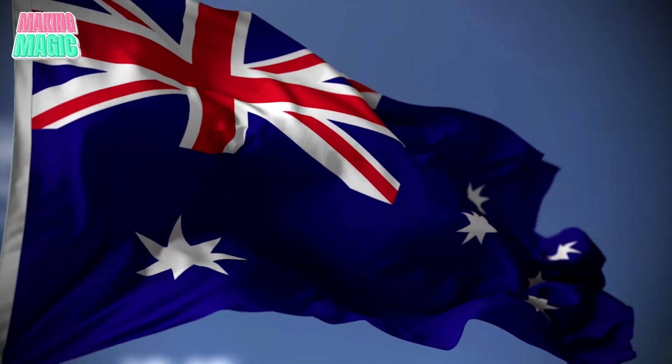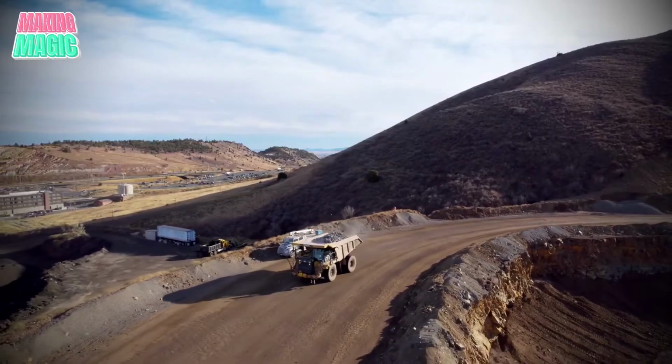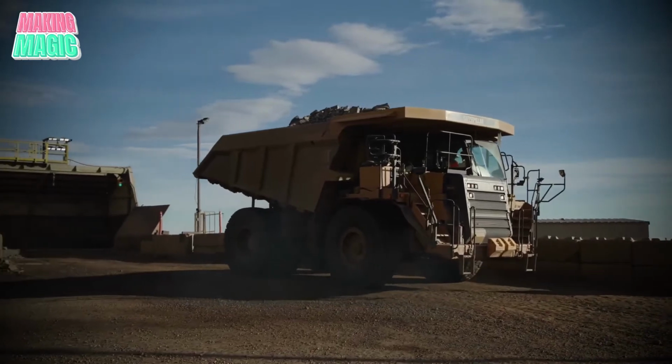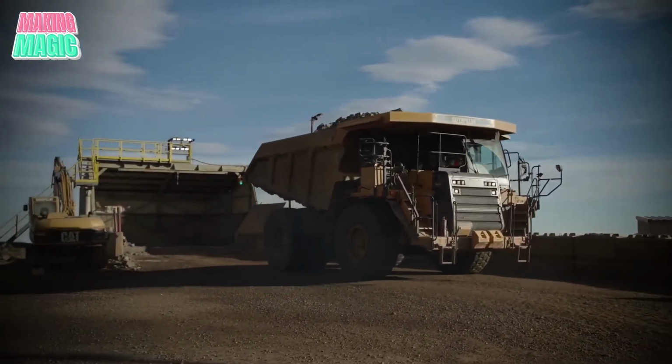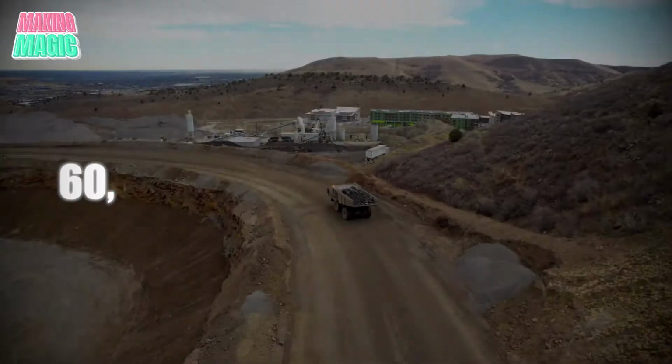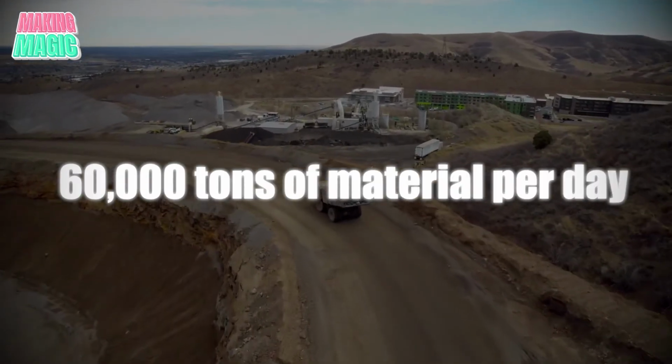Rounding out our top 3 is Australia. With its massive deposits and state-of-the-art mining operations, their largest mine operates the most extensive underground ore handling system in the world, with crushers and conveyors that can move 60,000 tons of material per day.